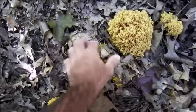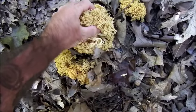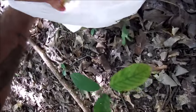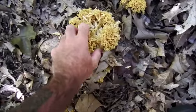These here are a little bit smaller, but still good picking. Oh, and they smell fresh. These smell real woodsy. Like, they don't taste like wood. No siree.